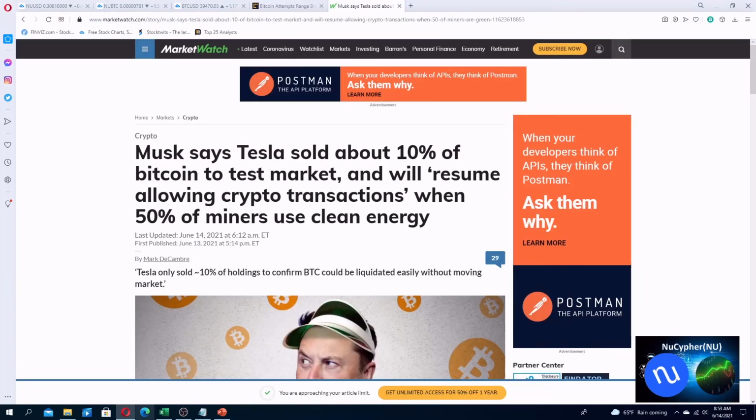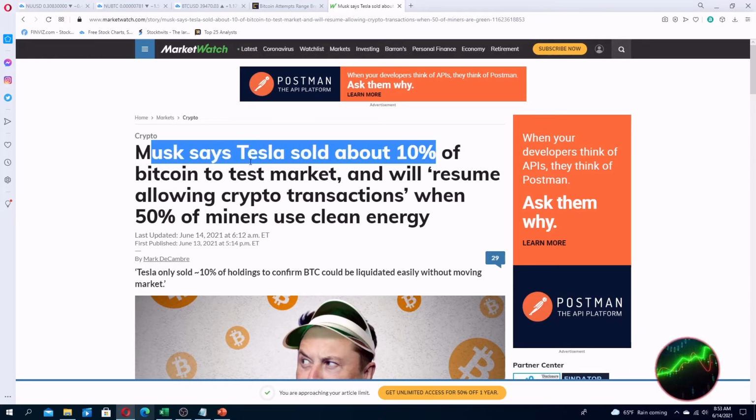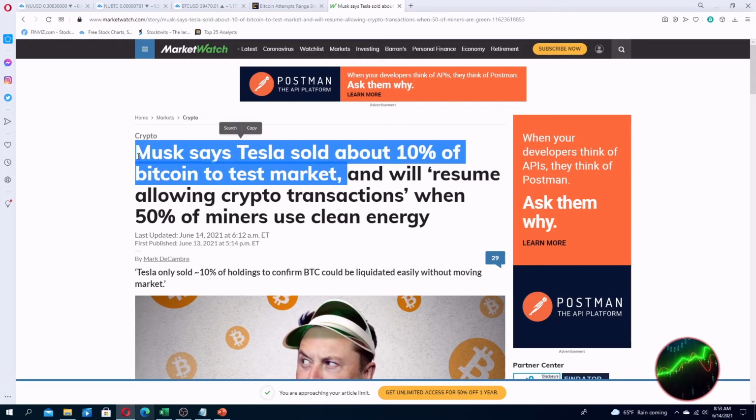All right, so the big news of yesterday was around Musk saying that Tesla sold about 10% of their Bitcoin to test the market. It's unusual. First of all, he only sold 10% of his Bitcoin from Tesla. So that's point number one. So he didn't sell all of it, like a lot of people were thinking. What he probably did was he was layering in and layering out, taking some off the table, tweeting, putting some negative stuff in, and he's probably buying some more. This is on the last report. He is planning also to resume allowing crypto transactions on buying Teslas.